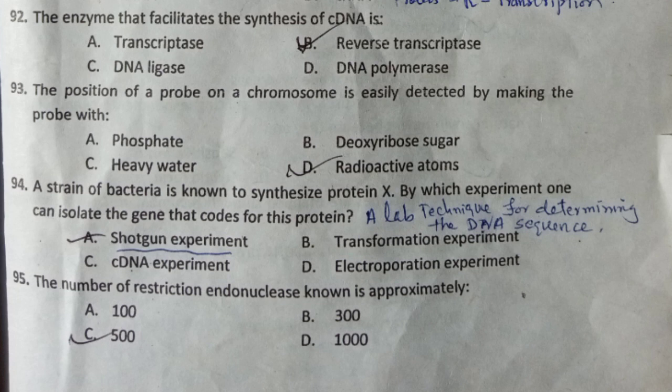94. A strain of bacteria is known to synthesize protein X. By which experiment can one isolate the gene that codes for this protein? A. Shotgun experiment, B. Transformation experiment, C. cDNA experiment, D. Electroporation experiment.